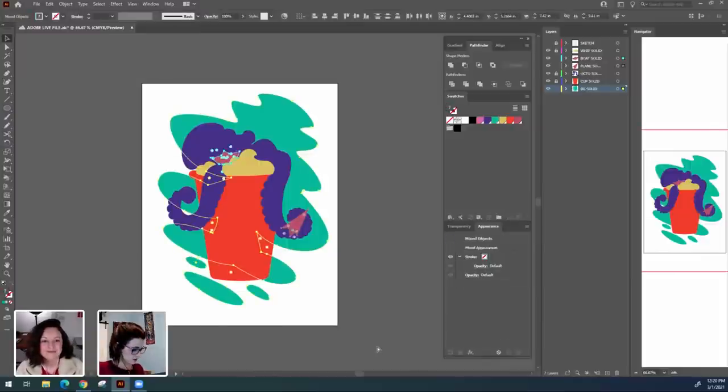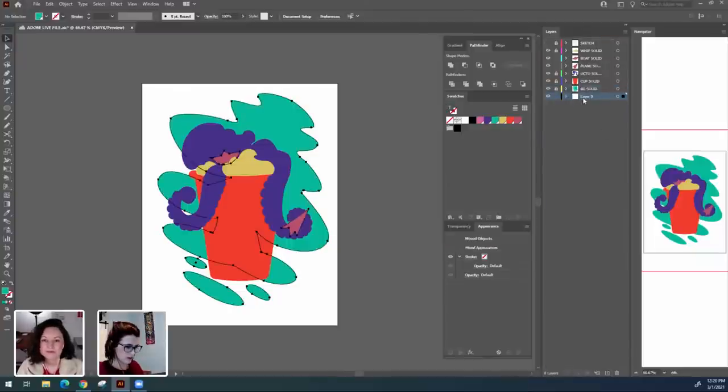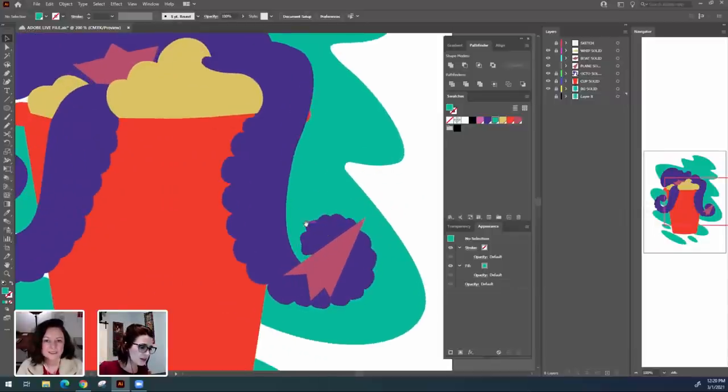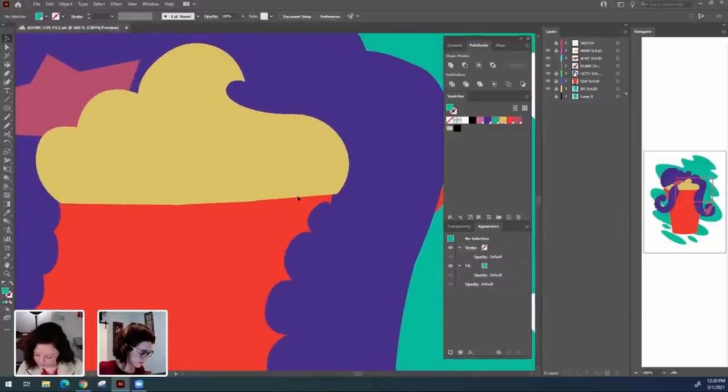So I'm actually going to grab all of that. This will be very important to have at the end. I'm going to paste it all in place on this layer, lock it, and turn it off for now. All right, I think everything is good to go. I just need to move this over some.